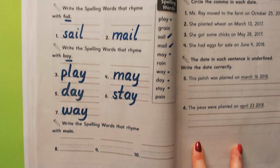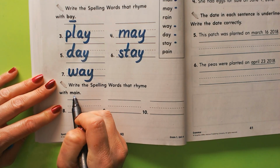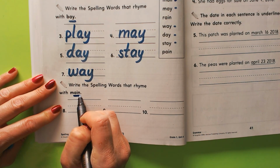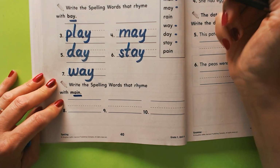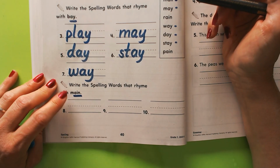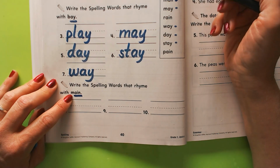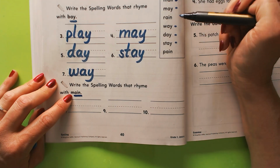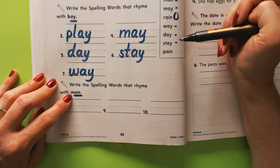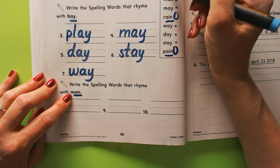So we only have three left, and they all rhyme with Maine. Maine is in the AIN word family. A-I-N is how you spell it. So we're going to go over here. Not that it has to have the same spelling to rhyme, but in this case, it does. So Maine rhymes with, let's make a circle, grain, rain, pain, because they all end with A-I-N, A-I-N, A-I-N.